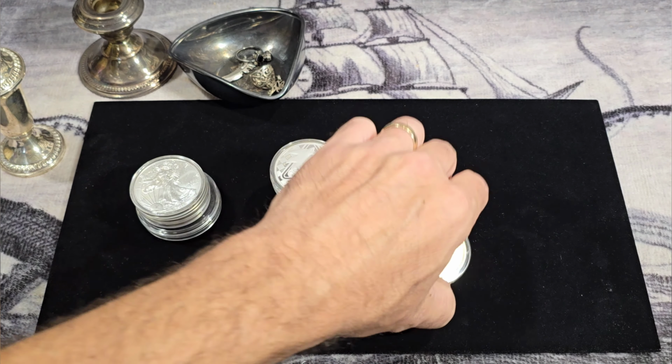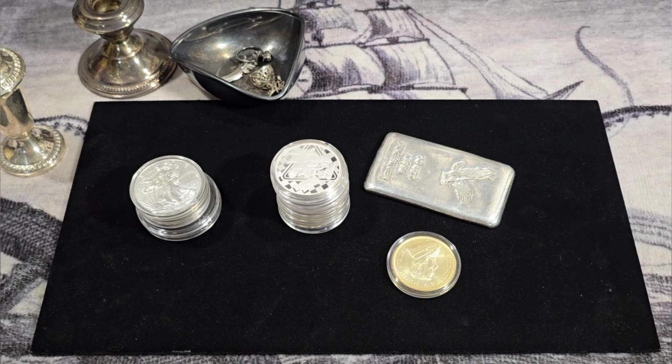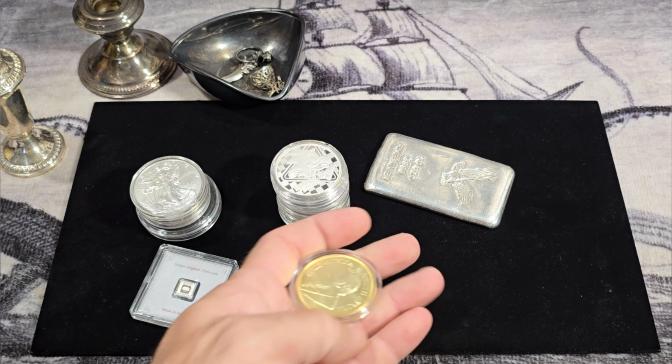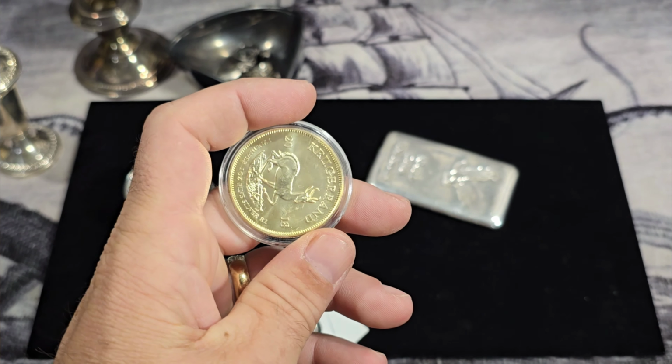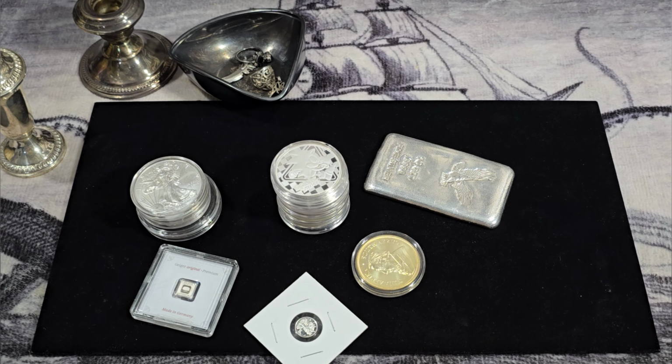We are going to go ahead and talk about silver bullion. Everybody likes it, whether it is rounds, eagles, bars, fractional, whatever it may be. Everybody loves the silver .999 purity. That's what we all look for. This is silver. It's not gold. I'm not at that level of life to where I have gold rounds like that.